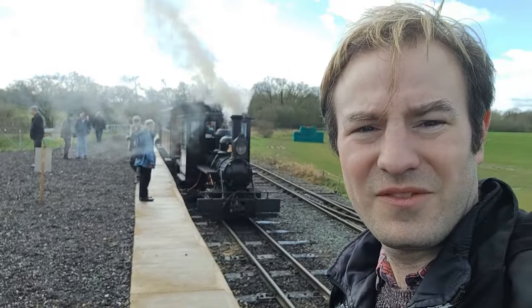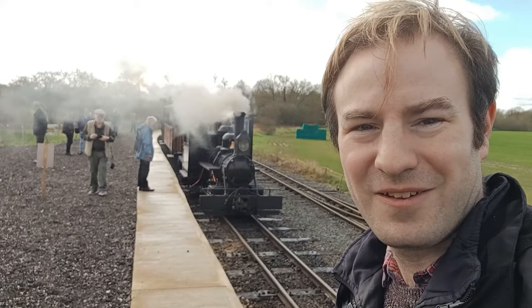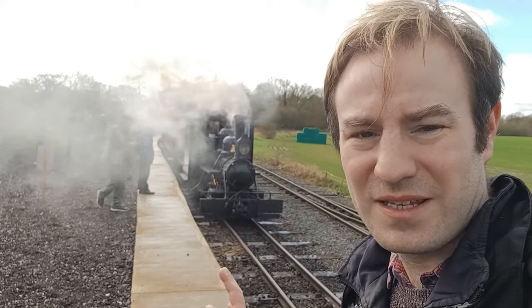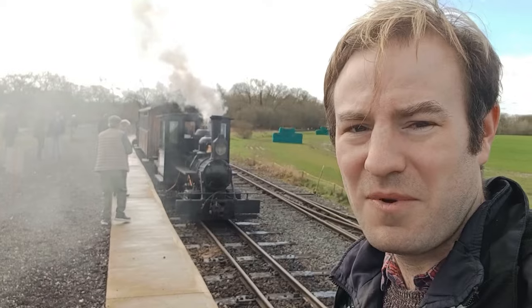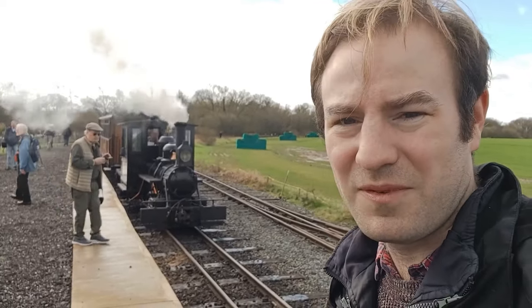Just arrived at the other end of the line. We've had a trip behind this American loco, so that's really something quite different. There's all sorts of locos running. As I say, most of this will be covered in my video on the gala. As for the miniature railway, I'm now about as far away from the site of the miniature railway as possible. The plan is we'll get back on the train.